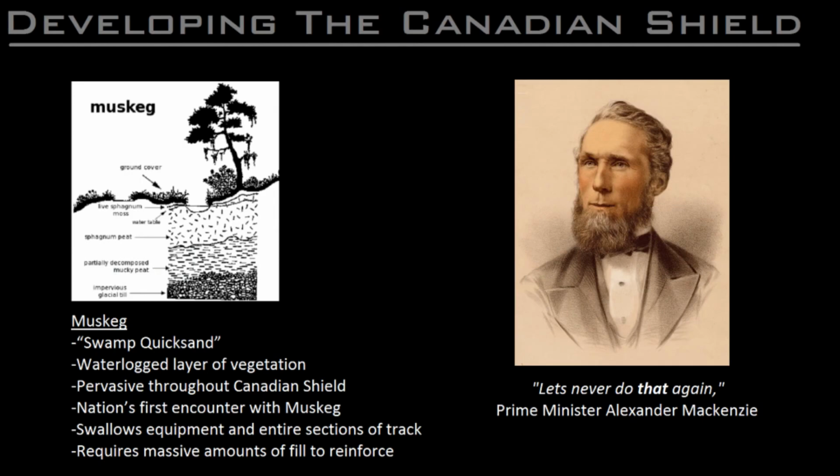Many of you are likely familiar with the phenomenon of quicksand, but I'll bet that fewer of you have ever heard of Muskeg. Think of Muskeg as the swamp equivalent of quicksand, that is, a waterlogged layer of vegetation rather than sand, and it's found all throughout the Canadian Shield. The construction of the two transcontinental railways through the Canadian Shield in northern Ontario marked Canada's first encounter with Muskeg, which quickly became one of the most difficult sections to construct.